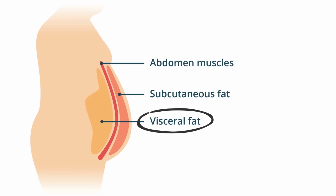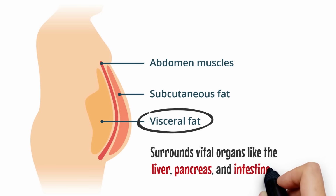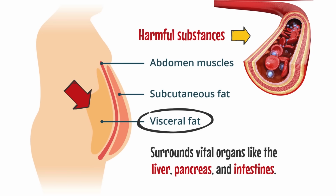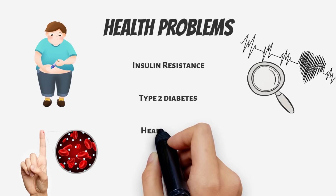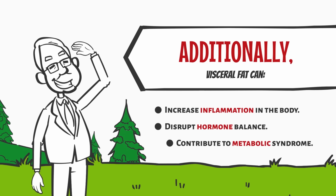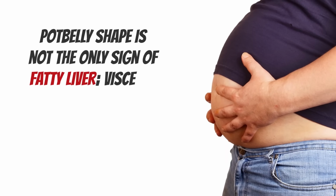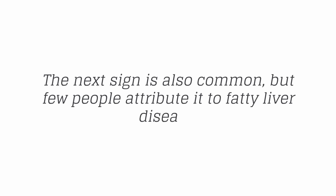Visceral fat is dangerous because it's stored deep inside the abdomen, surrounding vital organs like the liver, pancreas, and intestines. This type of fat is metabolically active and can release harmful substances into the bloodstream, leading to various health problems such as insulin resistance, type 2 diabetes, heart disease, and certain cancers. Additionally, visceral fat can increase inflammation in the body, disrupt hormone balance, and contribute to metabolic syndrome. Note that potbelly shape is not the only sign of fatty liver. Visceral fats can be present within your organs without you knowing. The next sign is also common, but few people attribute it to fatty liver disease.